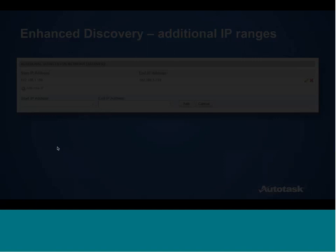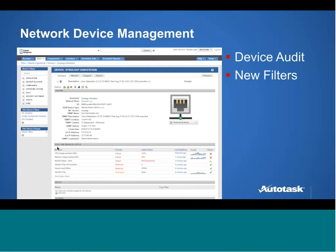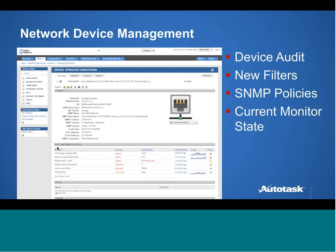And then network management. When you add a network device, for example, what I'm looking at right now, a NAS device, but you can apply the same logic to routers or switches or UPS devices, anything. When you add one of those devices, we're going to do a whole lot more. So that starts with device audit. We want to give you a better and deeper understanding of what's going on with the device.